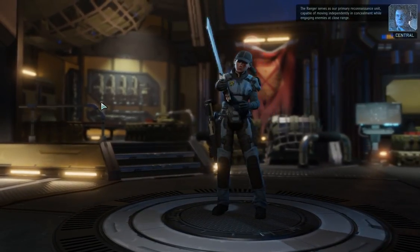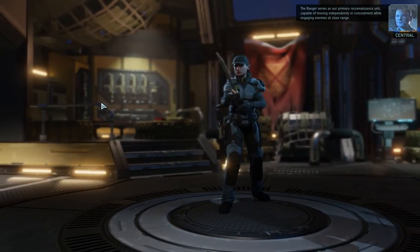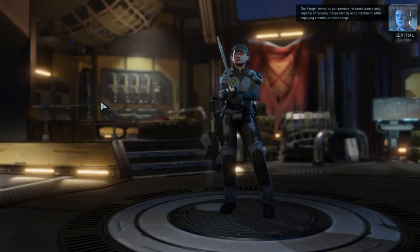The Ranger serves as our primary reconnaissance unit. Capable of moving independently in concealment while engaging enemies at close range.